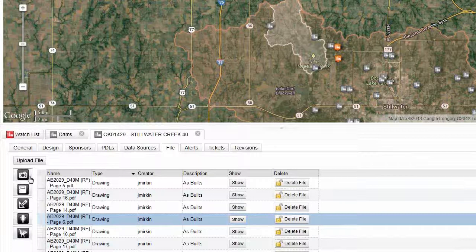So when the user tries to upload a file that is too large, the application will indicate that this is a file that's too large and you have to reduce the size to a certain level. So that's how we control the size of the database.